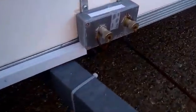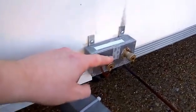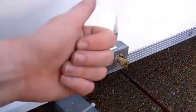Again, external sockets here for antennas, so we can run left and right antennas for what's on the roof. Crude bracket there, it does a job, and then the driver mast just goes down the bottom. Not too much to show you.